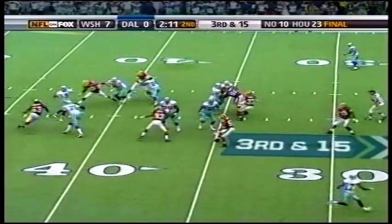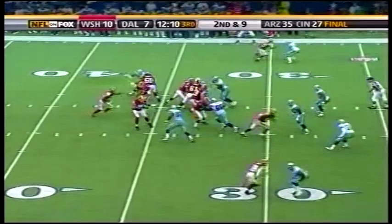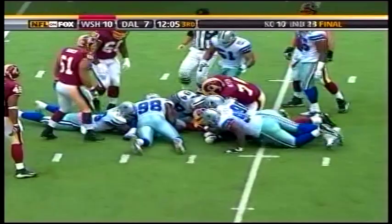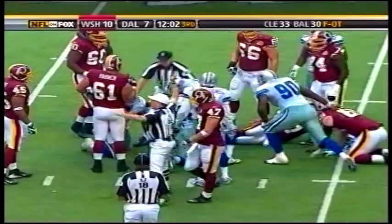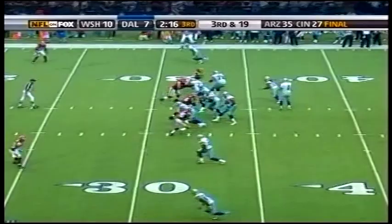Romo off his back foot. Terrell Owens, first down. Second down and 9. Pressure from behind to Marcus Ware. Ball is out, and now the fight for the football. Dallas takes over, and it was Dimitri Evans with a huge play. Brings up 3rd and 19. Romo, end zone, T.O. open, touchdown.